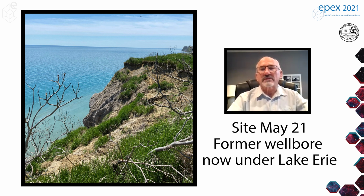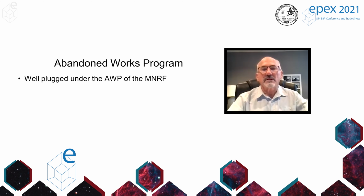It's now lost. It would have been really, really ugly if that well hadn't been plugged. And until now, we have no way of getting access or even knowing where it was. We just have an oil spout coming out in Lake Erie. This well was plugged using the Abandoned Works program of the M&R.